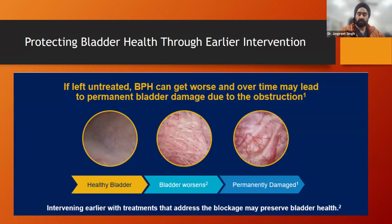And so, as I was discussing the bladder changes, often even treating physicians will concentrate on the prostate or the obstruction aspect of the BPH spectrum of symptoms. If BPH is left untreated, it can worsen and lead to permanent bladder damage due to an obstruction. So I've taken the opportunity to show what the inside of the bladder looks like. This is based on a procedure we typically do called cystoscopy, where this is a normal-looking, healthy bladder, and often looks like the inside of your cheek, nice and smooth.